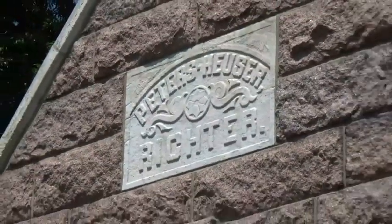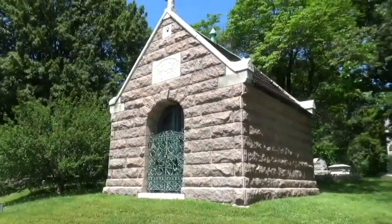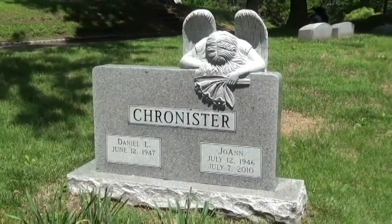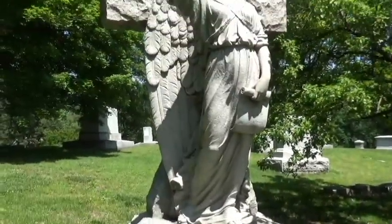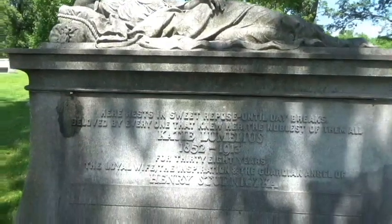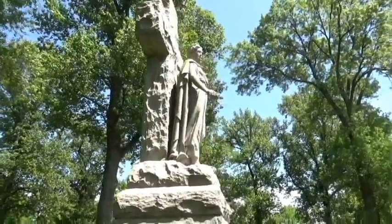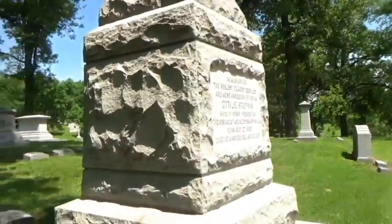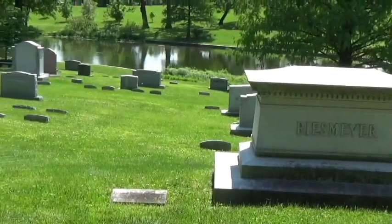There are several like this that have their own mausoleum building. Are you going to have an angel crying over you? Here's a really nice one. This is Katie Lumalius. Has a really nice inscription. Another really nice one here. And here's some more lakefront property.